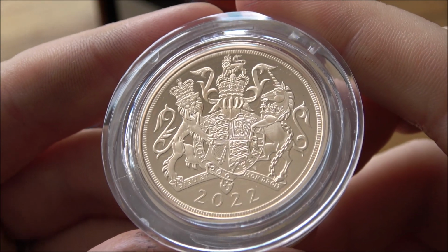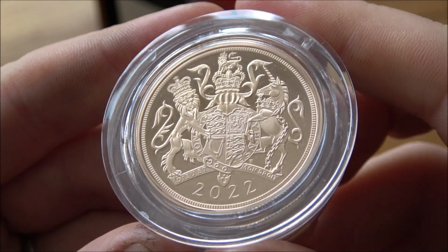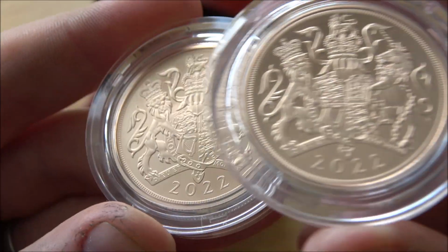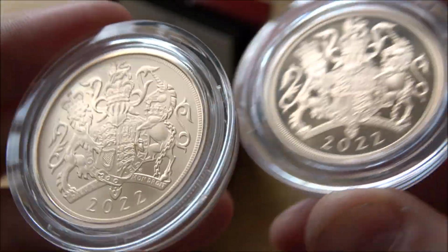But of course, this is a bigger, this is a better coin. It's bigger in its emphasis. It's better all round than the matte, you would argue. I can't remember the mintage off the top of my head for this one, but I think it's comparable at least to the big matte 5 sovereign here.